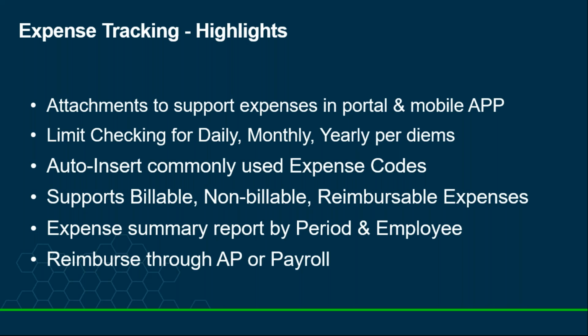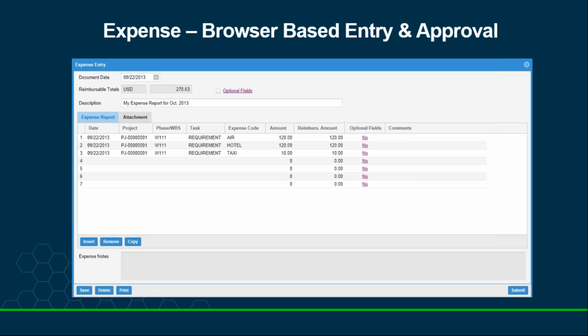As often as we can, we like to limit the keystrokes that employees have to use in order to record the information. And for those of you that are in service-based businesses or project-oriented organizations, we support billable, non-billable, as well as the reimbursable expenses. So you're actually able to turn around and bill these expenses back to clients if you're doing professional services that incur expenses. And there are some built-in reports with Resource Manager that give you a summary of these expenses by period, by type, by employee. And the reimbursement process can go through accounts payable or payroll. In today's presentation, I'm going to do that through accounts payable. Now, as I mentioned, there will be a browser-based entry and approval form in the web, and this was also available through the mobile app, which is what your employees will use.